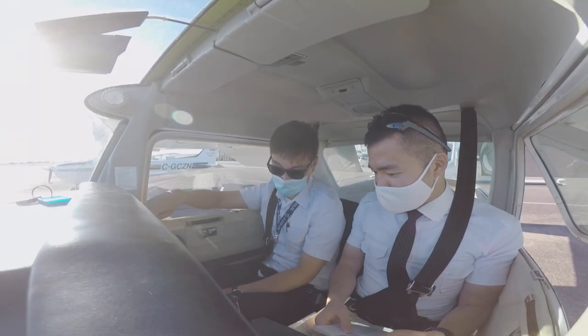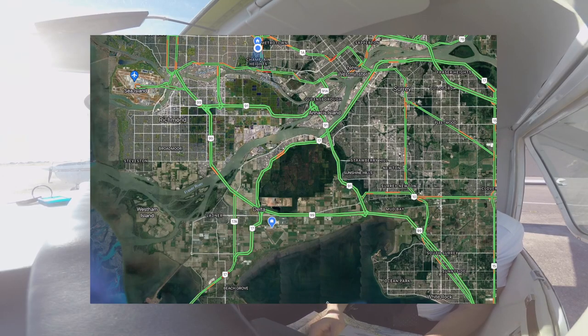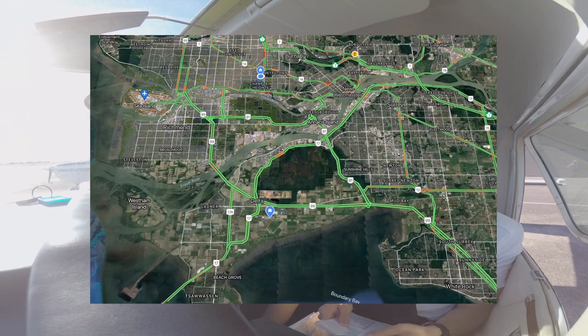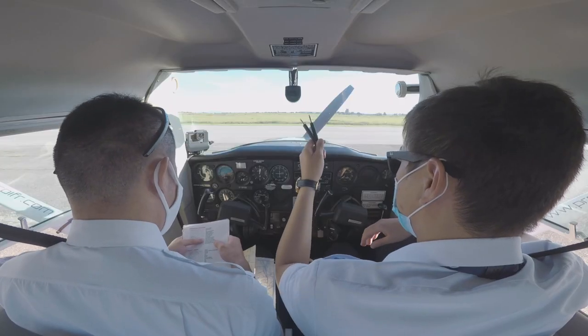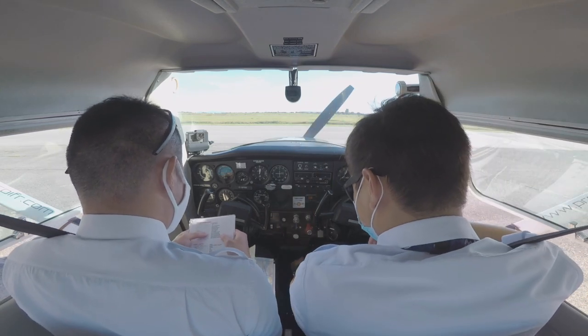Anyhow, this is my student Naoto and I doing a simulated check ride or flight test prep from Boundary Bay Airport just south of Vancouver. Boundary Bay Airport belongs to the top 5 busiest airports in the country in terms of air traffic, so that speaks for itself on how challenging it is to learn how to fly here.